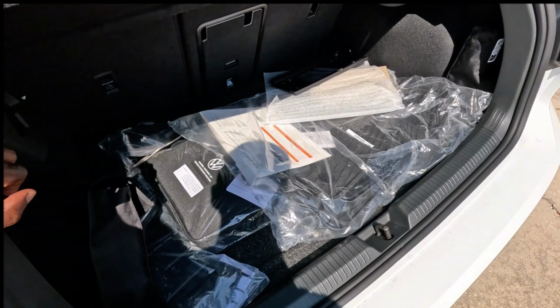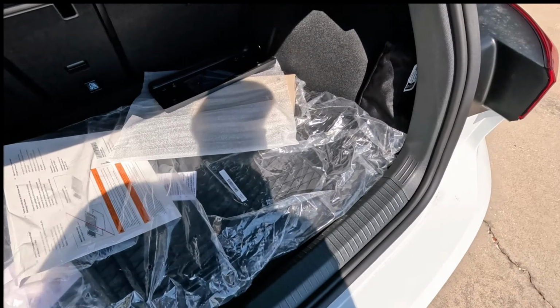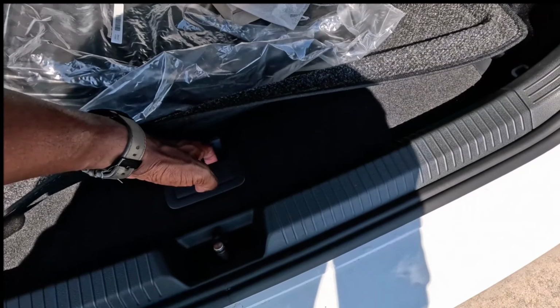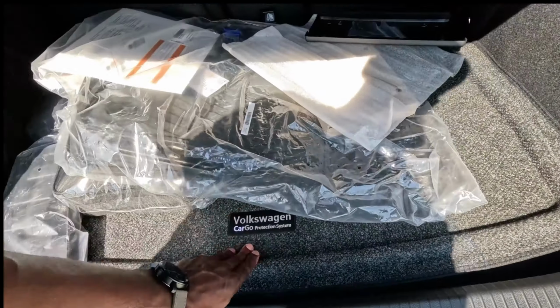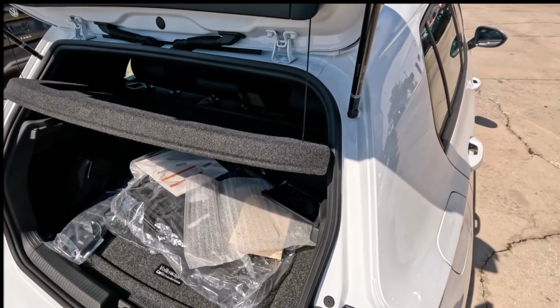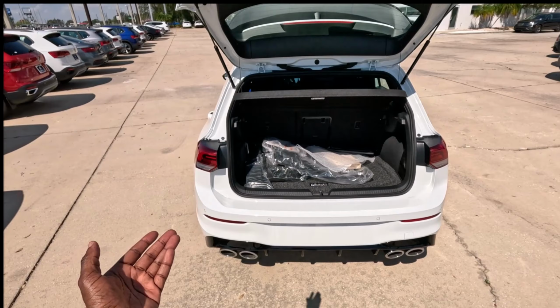We also have all of our accessories here, as you guys can see, our mats and our first aid kit, everything here as well. And then we do have a false floor, if I can get under here, and then I'll lift this up. You guys will see, well, not much going on under there, but if you did have a spare tire, that's where you would put it. But for the most part, pretty practical, privacy shade, everything you would need out of the Golf R in the 2024 model year when it comes to practicality.